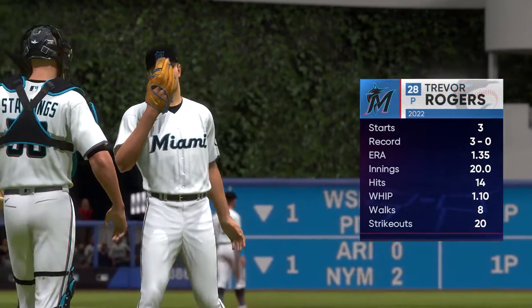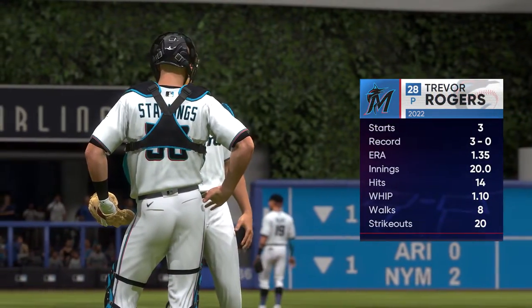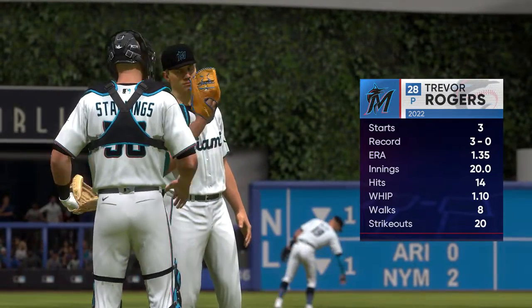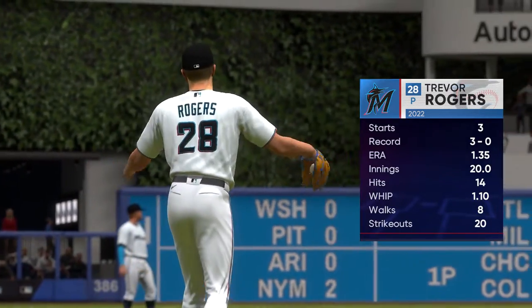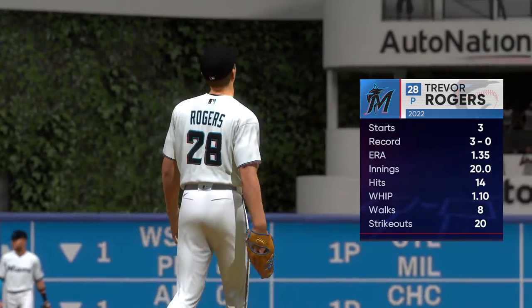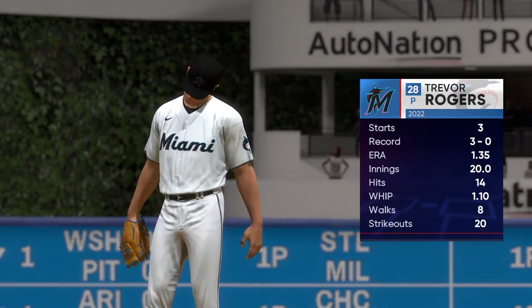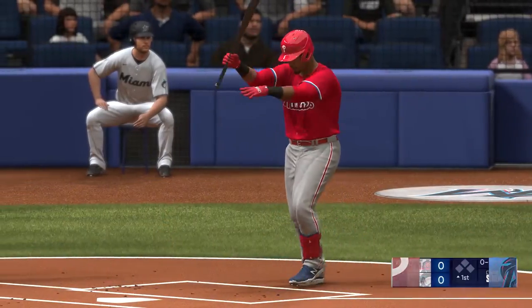Ready to go now? On the hill here today, Trevor Rogers. A really good outing for him last time. Scattered two runs, was attacking hitters, getting ahead in the count. Great performance. We'll see if he can do it again in this one. So just about set now.